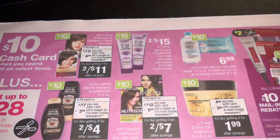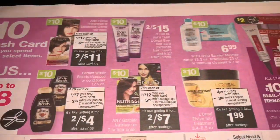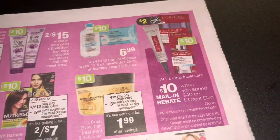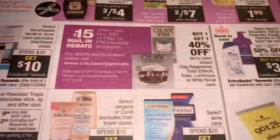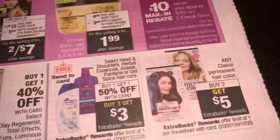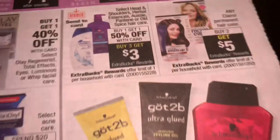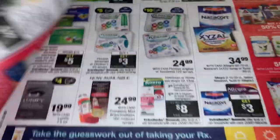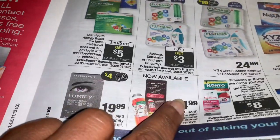And then you got a coupon out the CRT. Okay. And it's telling you if you spend $30, okay. So, if you mix and match all this here stuff up until you get $30 worth, you get $10 back. Okay, that's here. You got that coupon for that. Okay. They give you a little savings before Easter.